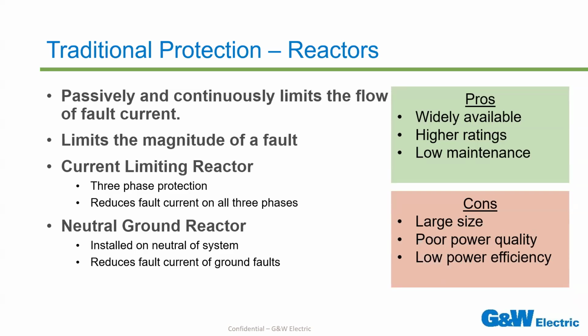The other ones that we run into all the time, and all of us should be familiar with, are reactors. They're passive components, and you're basically adding impedance into your system. They limit the magnitude of the fault, and this is a key factor, that you limit the magnitude, not the duration. Some of them are current limiting reactors that reduce the fault in a three-phase system. And the other one is a neutral ground reactor that reduces the fault at ground faults.